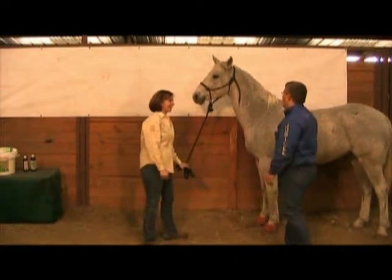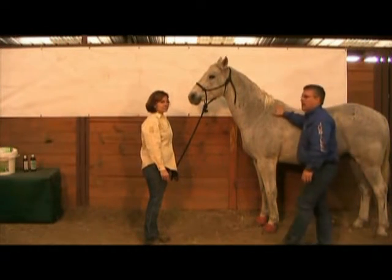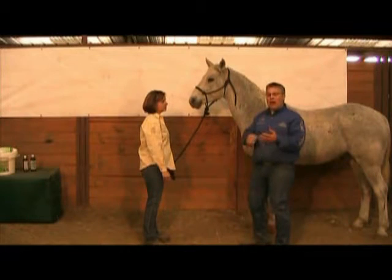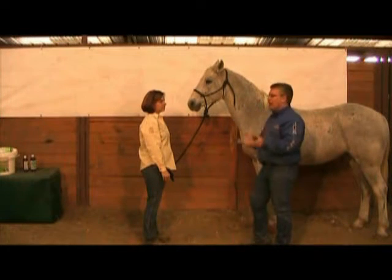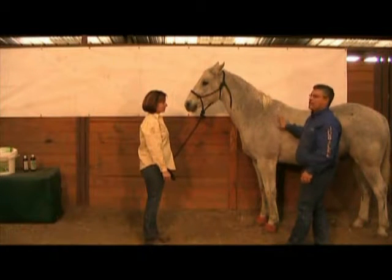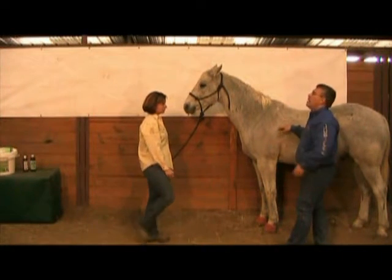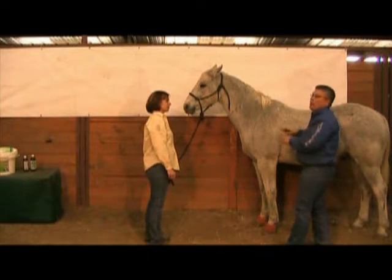But what we need to remember with this guy is pain management. Remember that pain comes from anywhere, including his gut, so we need to buffer his gut. We need to change his diet. We need to put him on a high protein, high fat diet. That's going to help his pain. It's going to help him move better.